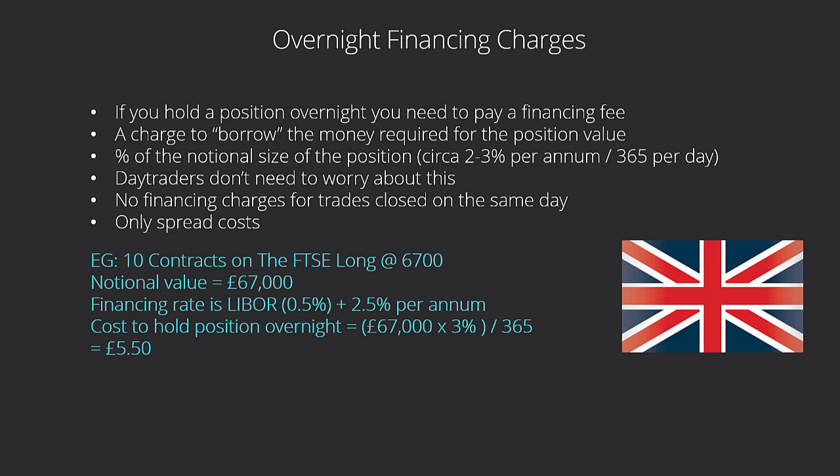All right, so look at overnight financing charges. If you hold a position overnight, you're going to have to pay a financing fee. There's a charge to borrow the money. Now, of course, this makes sense, doesn't it? Because effectively, if you're trading on margin, the broker is loaning you money. If you're only putting up 10% of the notional value, he's loaning you effectively the rest of that. He's loaning you the ability to use that as buying power. So you've got some overnight financing charges to pay.